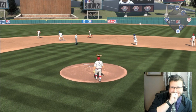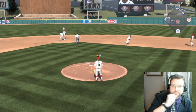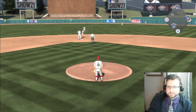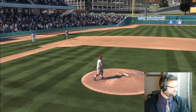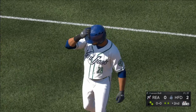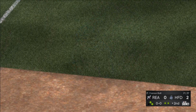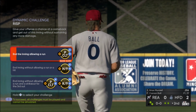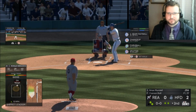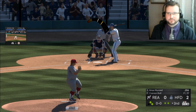Pulled toward right center field. Catch made here in medium deep right center, and the runner's breaking from third. They'll cash in here as the run is in to score from third. It's a 2-0 ball game. Obviously, he's hoping for more up there with the bases loaded, but you can't be too upset with the sac fly. Now to the plate, here is Brian Mundell.